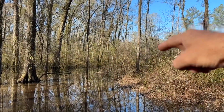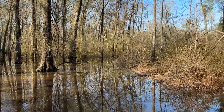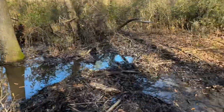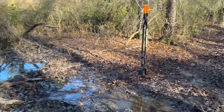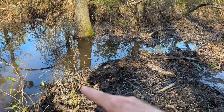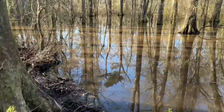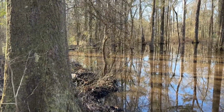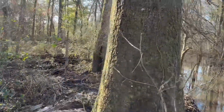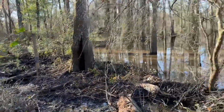Again, we were standing back over here just a second ago, so this is the other side. This used to be our path. He's built the dam up here. Obviously all that's filled up. But after watching a bunch of documentaries, basically you've got to find a way to release the water so that they don't dam it back up.